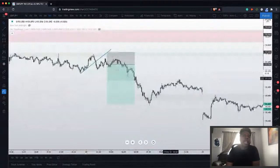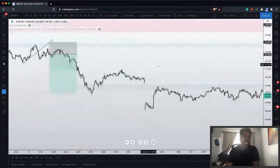Okay. Now, this next trade was a gap trade. So basically with gaps, the way I think of them is as if they had candles filling them in. Basically there was so much volatility when the market closed that when it opened up, it opened all the way down here.